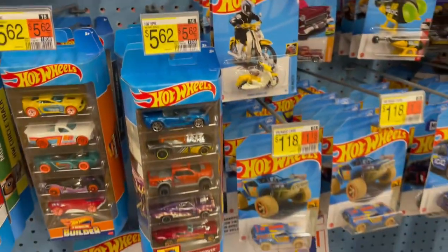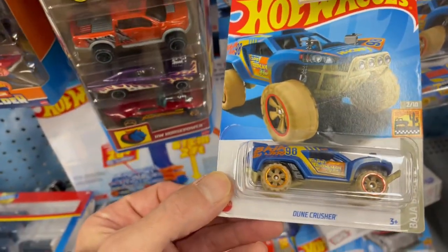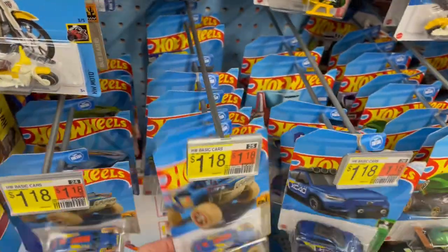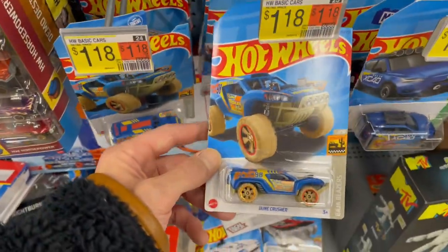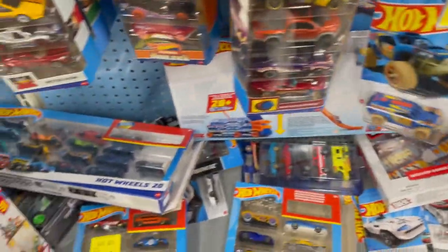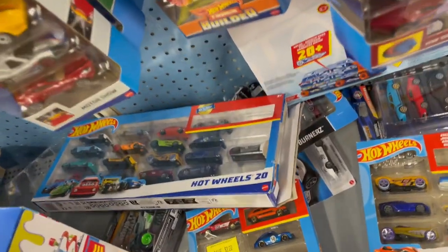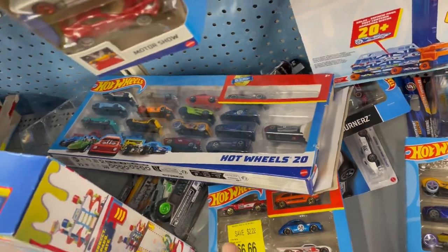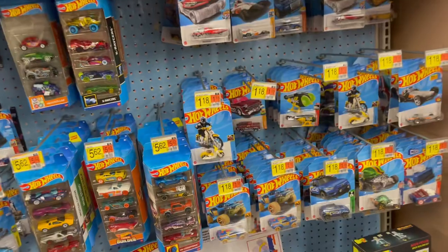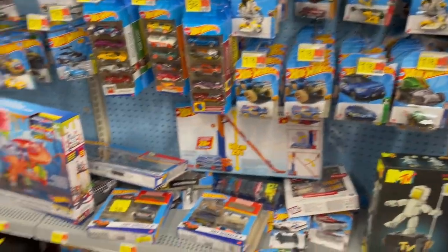X-Racers. What is this? Like a little mud truck. Look at that. The Doom Crusher. That is cool. I like the Doom Crusher too. All right. The Doom Crusher has joined with the Baja and Cloak and Dagger. And there's like no 20 packs. One 20 pack that's open and three cars are missing. So this is a 17 pack now. Right? A couple 8 packs, but that's about it. Definitely, right? Week before Christmas, cleaned out. 5 days to go. Let's go.